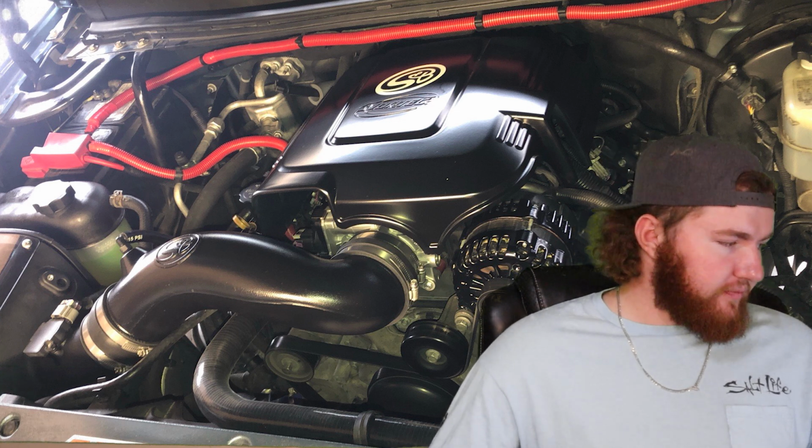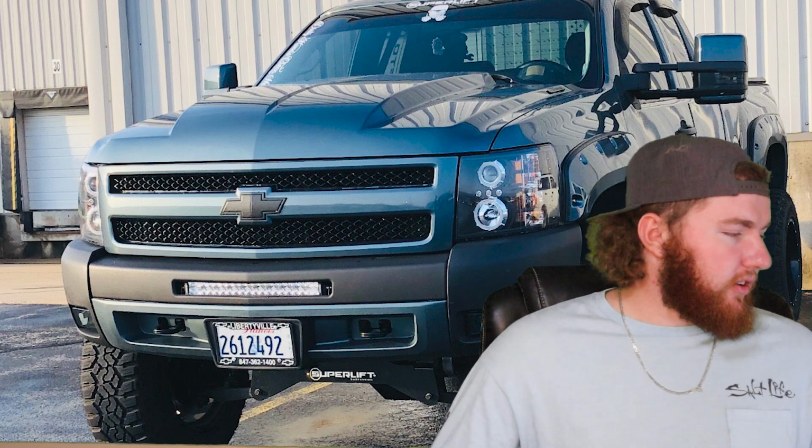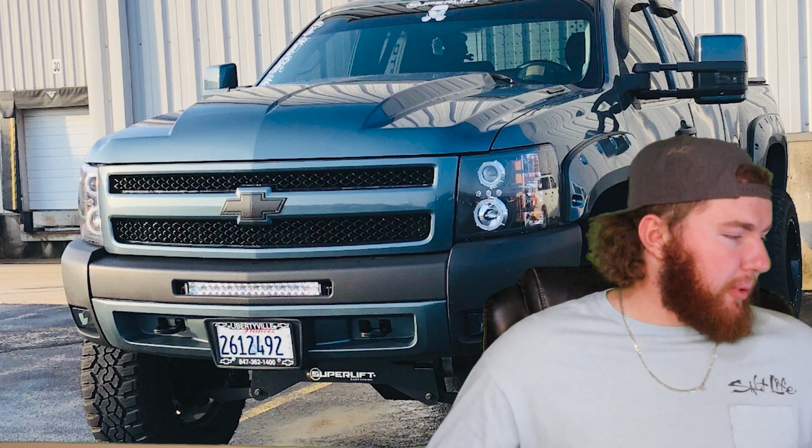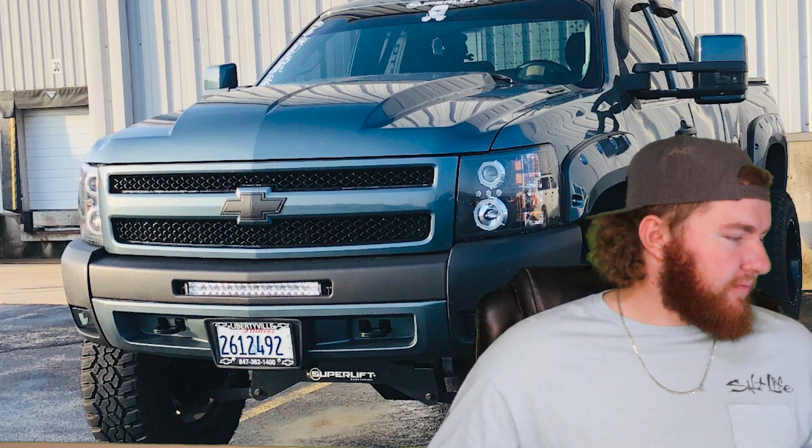If you had that motor painted, even just silver, so it popped out more, it would look so good. But I'm gonna give this truck an 8.5 out of 10. This is a very good looking truck. I like the color, I like the paint match, I like that it's sitting level, I like the wheels and tires, the stance, I like it all.